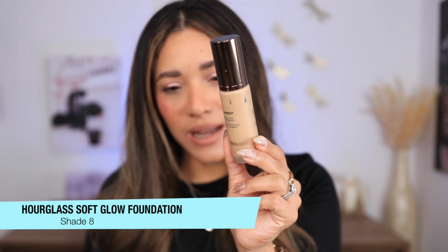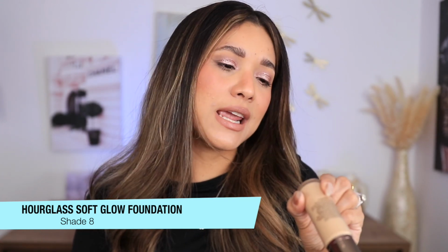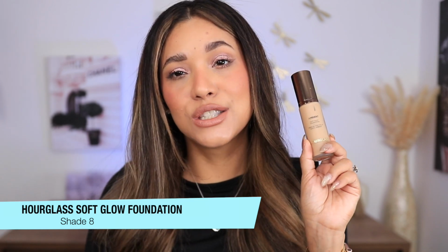So we're gonna start off with one of my favorite foundations, and it is this one, Hourglass Soft Glow Foundation. I have the shade 8, and this is so good.